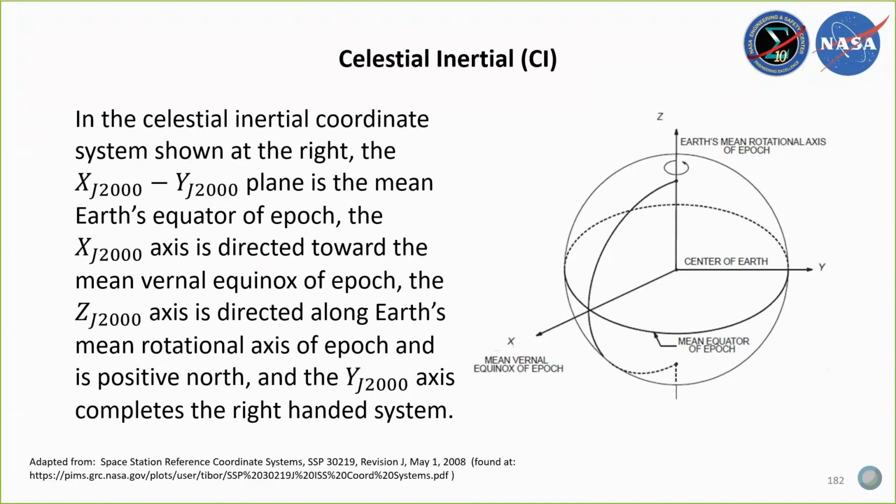Okay. We define a celestial inertial system. You actually saw this graphic before. What we're doing here is saying that the center of the Earth is the origin of the coordinate system. Z goes up to the North Pole. X goes through the equator and points at the location in space where the sun crosses the equator going from south to north. That's called the vernal equinox.